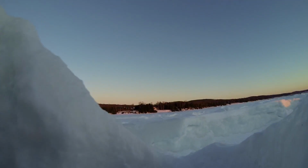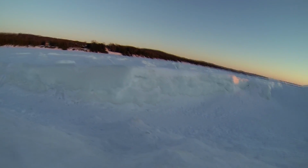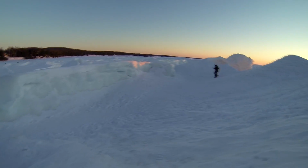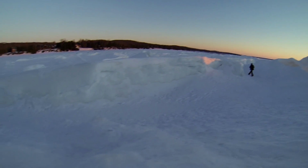This view is looking out of the back side of one of the larger caves at that section between the small and large ones on the other side. Looking out the roof of the cave.